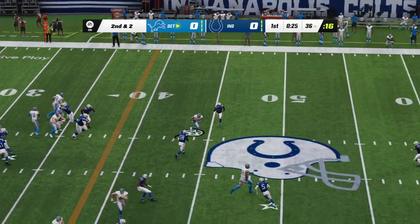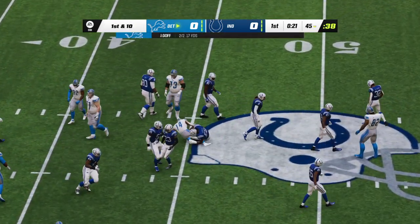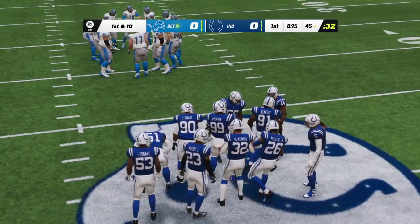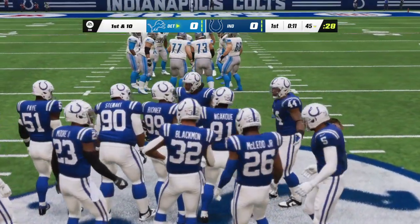From the 36, Goff. That's to Amon-Ra St. Brown. Goff to St. Brown for the Detroit first down. This has to go down as one of the simpler routes in the playbook, but oh so effective. Nice completion there. Keeps the sticks moving.